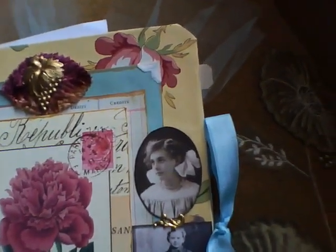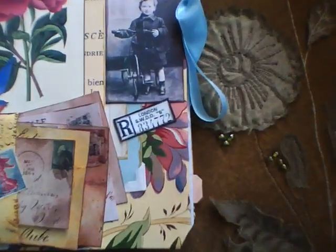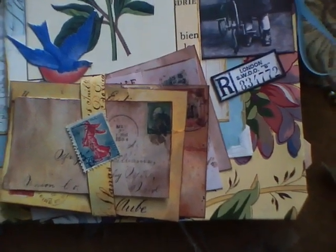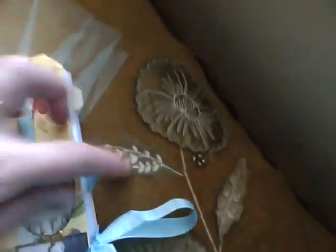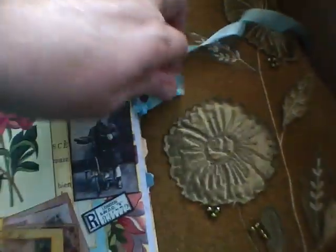The papers she uses are really nice papers. I don't know, she orders some online and gets some at errands, and really goes to great expense, as I said. So this looks like a pile of vintage letters. Isn't that beautiful? Oh, I'm having trouble opening it with one hand, sorry.